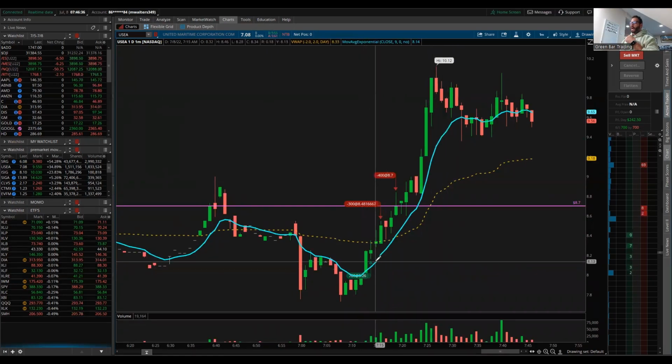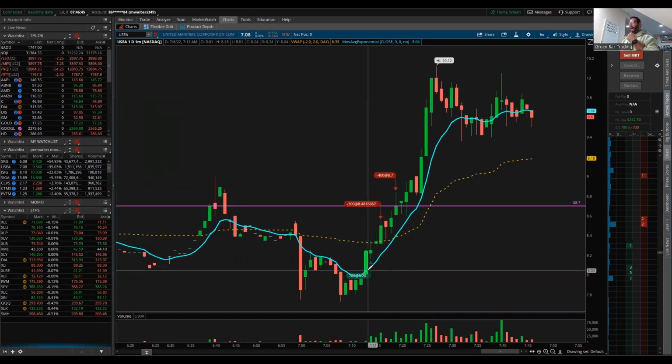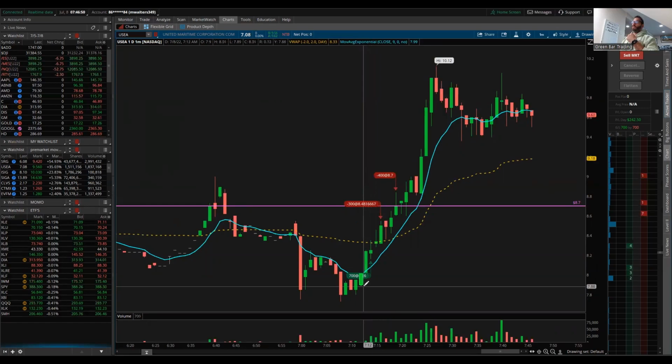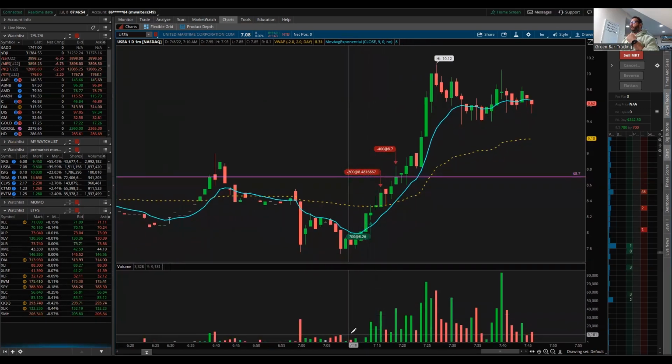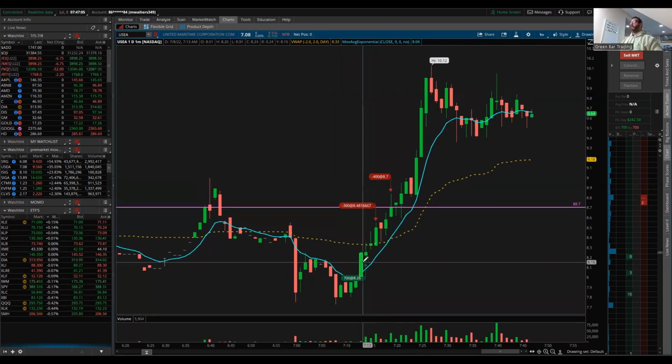So I got in here, 700 shares at 8.26. I took this trade under VWAP. I loved that this thing was really getting some interest. And you can see here on the volume profile, I mean, this was definitely on a lot of traders' radar. So we saw the breakout of this consolidation, got in here, took the break of VWAP.